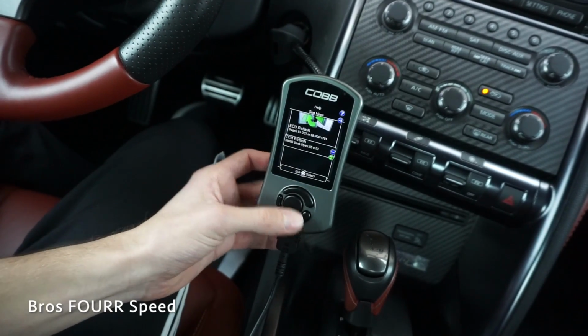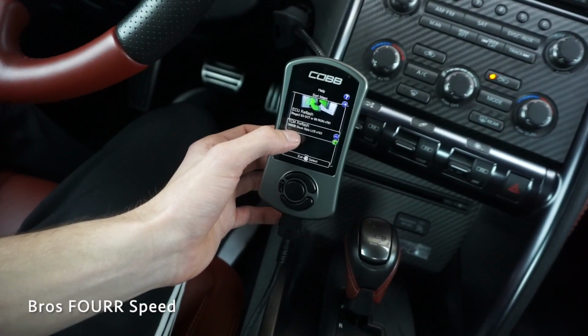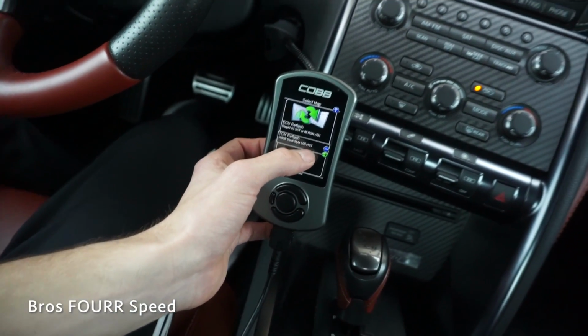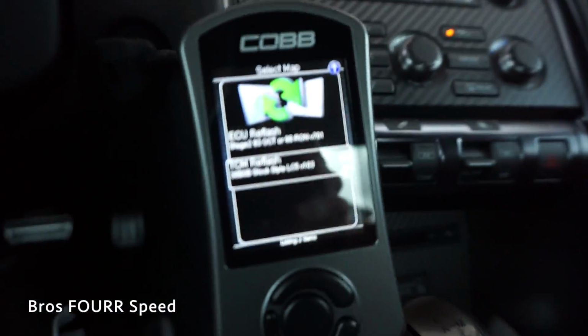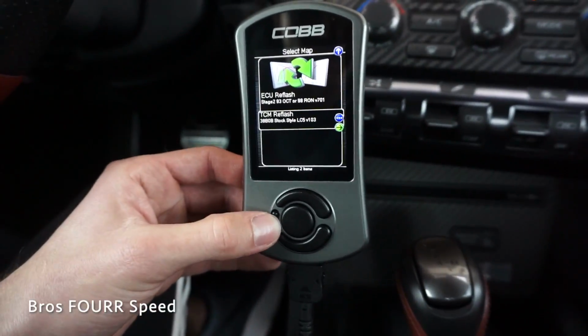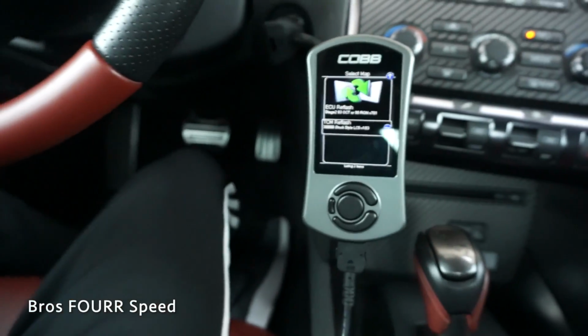I'm running the 3A-B0B stock style LC5 V103. So comment down below, for those of you GT-R owners, is that one that you run, or is there a different one to run? We're going to start with this one and see how it goes.